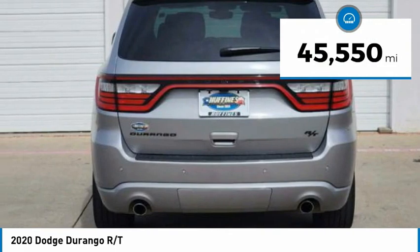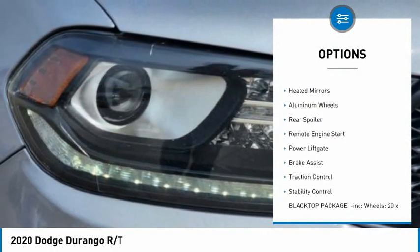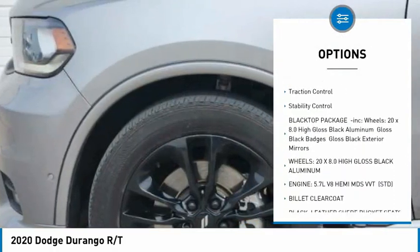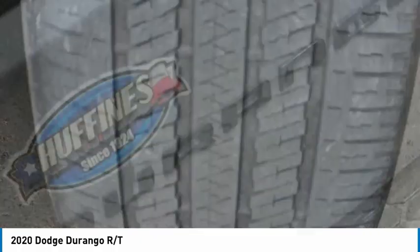This vehicle has less than 50,000 miles. Here are some of this vehicle's great options: rain-sensing wipers, tire pressure monitor, heated mirrors, aluminum wheels, rear spoiler, remote engine start, power lift gate, brake assist, traction control, stability control.